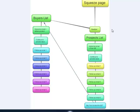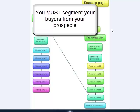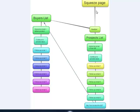The next thing we're going to discuss is you must segment your buyers from your prospects. So as you can see here, people opt into your list, they come through to Aweber, they're now on your prospects list. You give them the free gift, the free email course or the free video course, free ebooks, whatever they've signed up to get. Then you continue to provide value, and then you follow up with them in your emails.